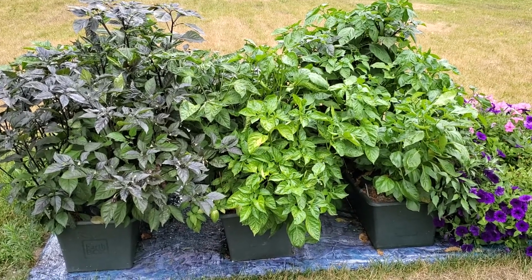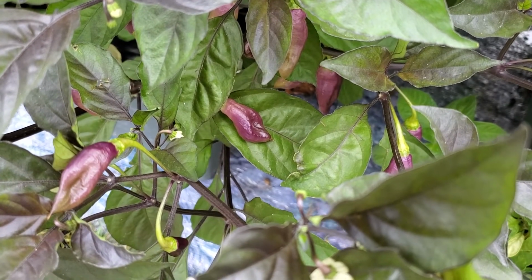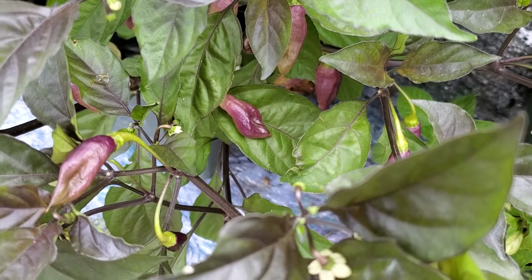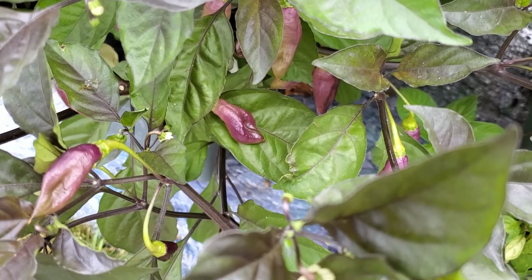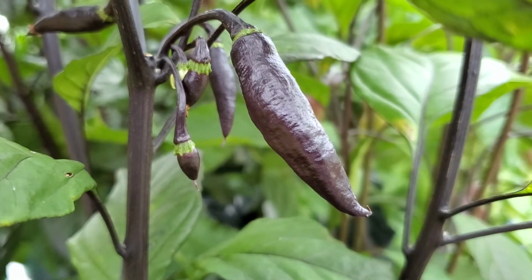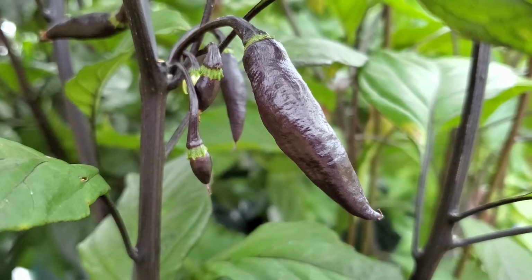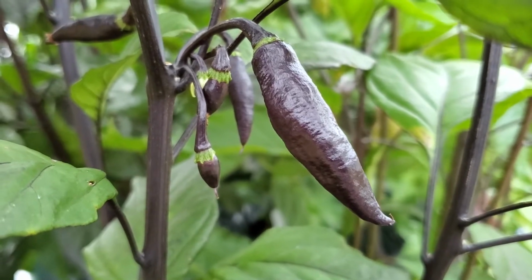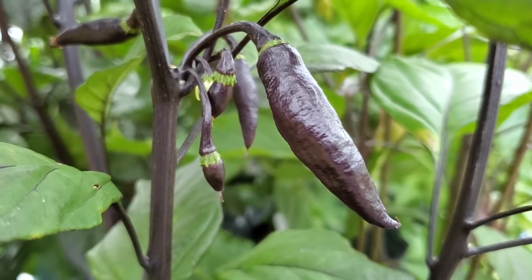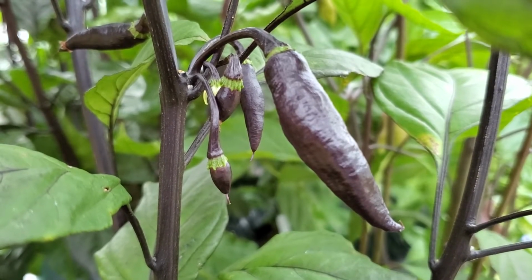Each of the plants is starting to put on pods now. These are pods that are from a cross between a PDN and a Douglas pepper. Very beautiful pods. The plant beside it is a PDN times a Reaper, and I have tried this one already, even though it's slightly immature, and it packs a lot of the Reaper heat inside of a sweet shell.